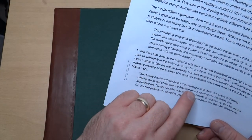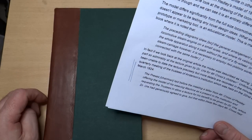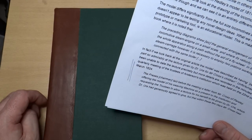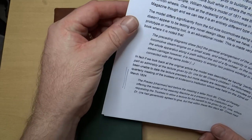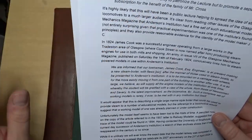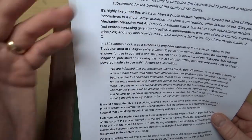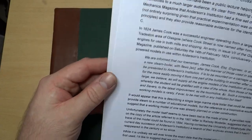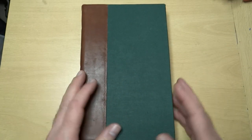"The chairman laid before the meeting a letter from Mr. Cross of Paisley offering the model of his weaving machine as a present to the institution and requesting the trustees to allow a lecture for his benefit to be given by Dr. Ure, which Dr. Ure generously agreed to give, but that within these few days Mr. Cross had died. The trustees resolved that such a lecture be given for the benefit of Mr. Cross's numerous young family, and that they'll patronise it themselves." So that's in the minute books, dated the 22nd of March, 1824. So obviously this public lecture was planned probably just less than a month before it was given.